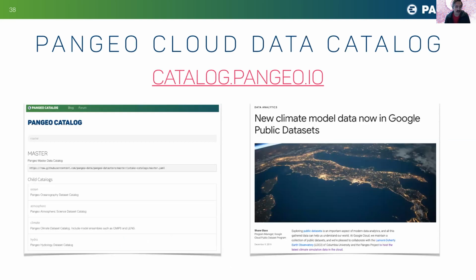This data catalog is really exciting and already exceeds a petabyte. Probably the most visible project we've done here is to partner with Google Cloud and bring the Climate Model Intercomparison Project data to Google's public dataset program. So putting over a petabyte of cloud optimized climate data in the hands of the world.